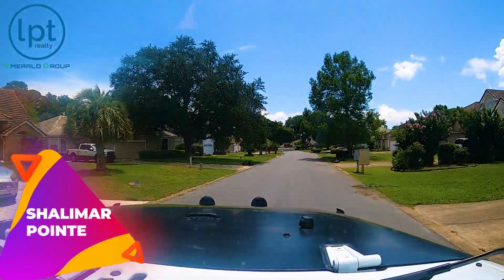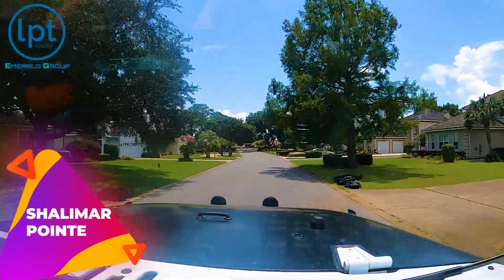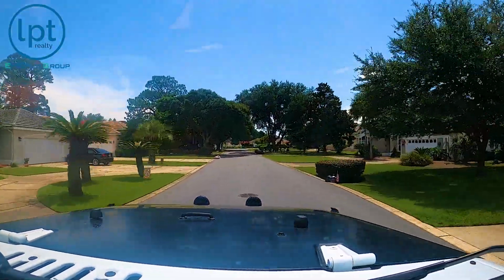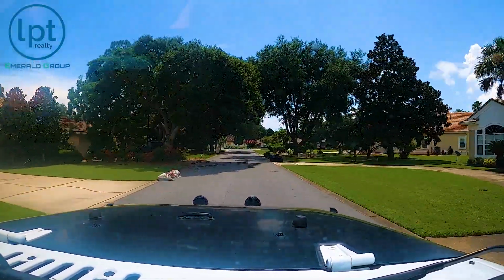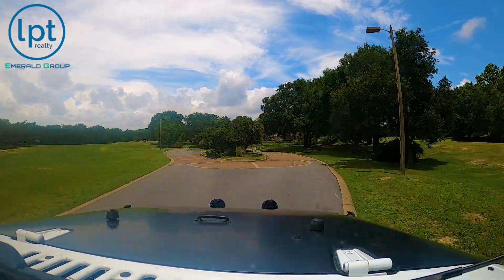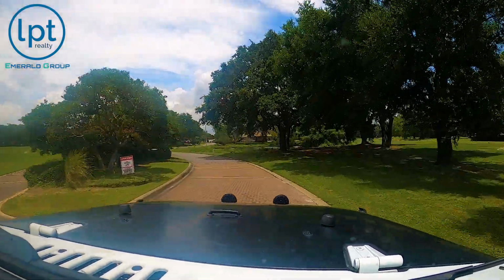Now, moving on, our next neighborhood is Shalimar Point. This is another golf course neighborhood. They do have one 18-hole course there. So if you are a lover of golf and you want to live on a golf course, this is a great option for you. This is also where the Shalimar Tennis Club plays. Right when you enter the neighborhood, if you were to go right, you're going to see the tennis club. And if you were to go left, you will see the golf course.